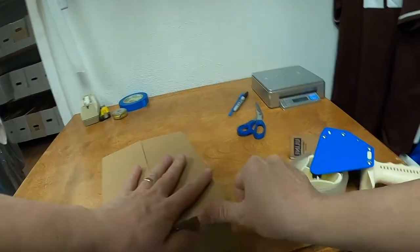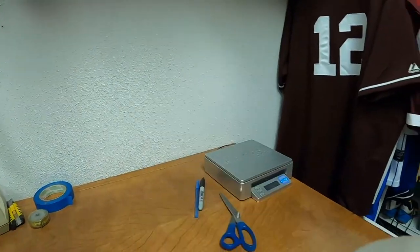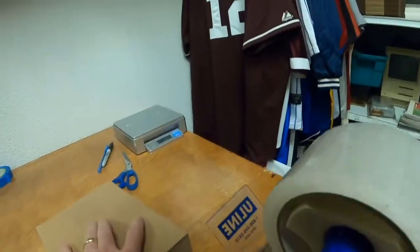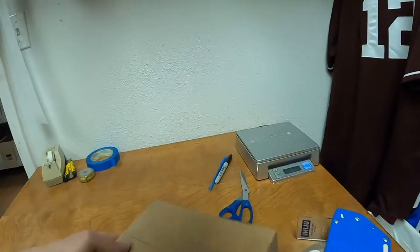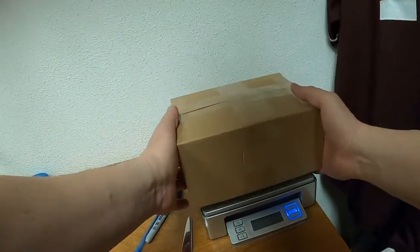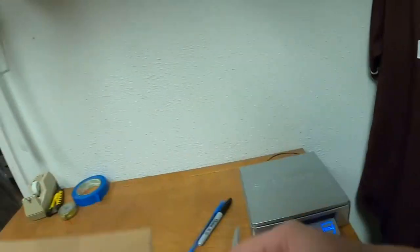This was sold as is for parts or repair. But even when you sell something like that, parts or repair, you still want to package it properly. That way they don't get it any worse, because the condition does not improve after it leaves you. All right, 12 ounces.